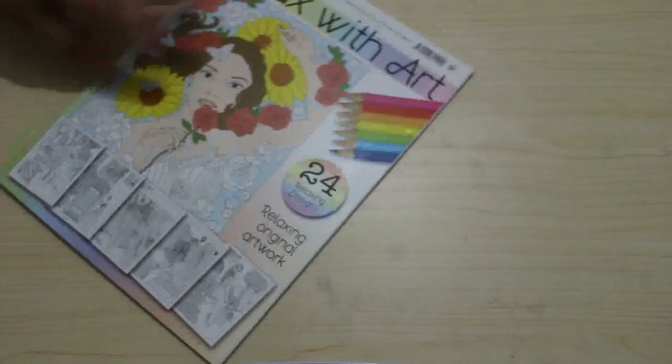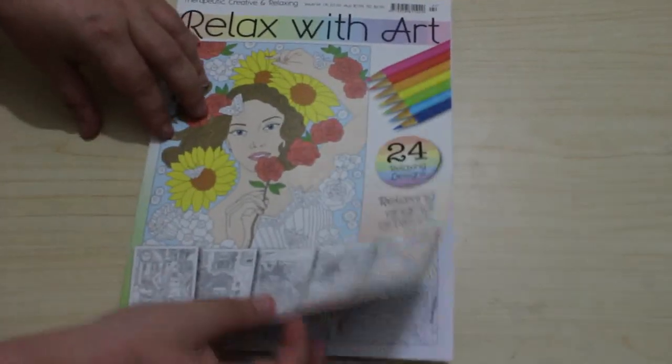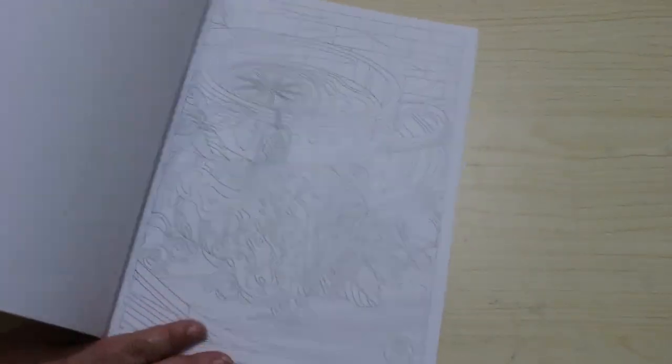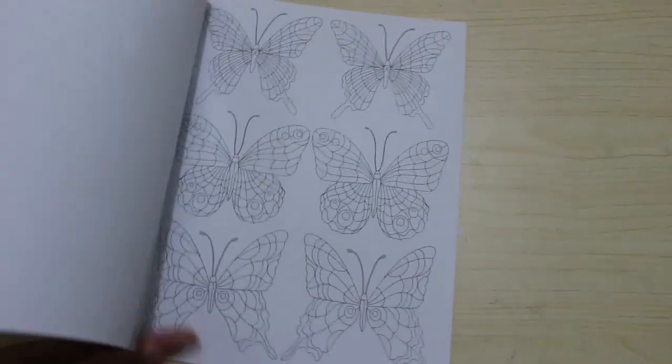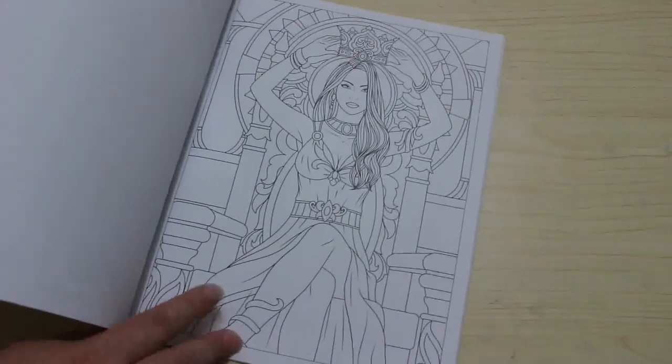Got Relax with Art. This is issue 94. I like some of these, but I can't find a decent pencil or marker that will work on them. None of them seem to work very well on whatever the paper is. I do like that one though. So I'm gonna keep trying.